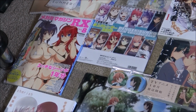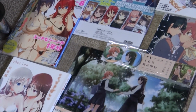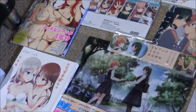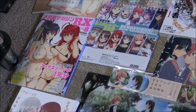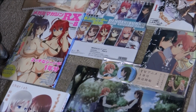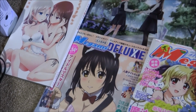Coming to that, we've got some anime books now. This one just has a picture of various anime related characters in these books. Think Megami, which we're going to be coming to in just a moment. This one's obviously got DxD characters on the front. I mean, what gave it away? The fact that they're wearing pretty much next to nothing. So we've got some more anime books here.